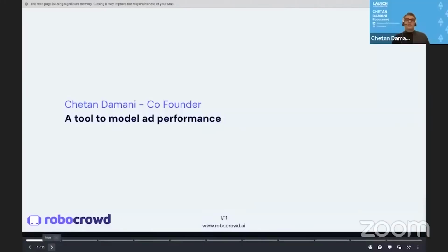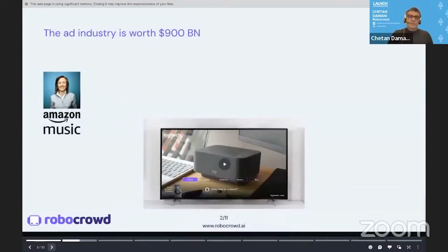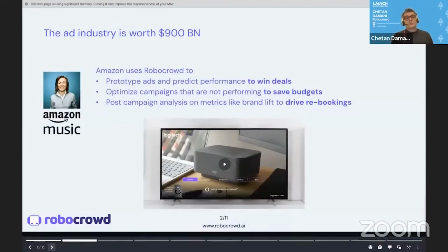Hi, I'm Chetan Damani, co-founder of Robocrowd, and we're basically a tool that helps model ad performance. So you can work out how well an ad is going to run before you actually go and run it. One of our clients is Amazon, and they use us for multiple reasons. One is to ultimately prototype different ads that they're pitching for, and then that will help them predict if that's going to perform well, and then that helps them win those deals.